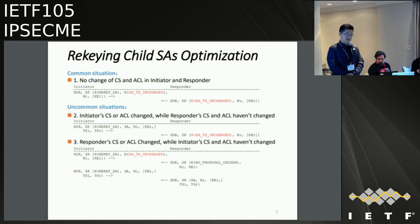Yeah, we basically will. Mike, use the microphone. We will actually implement the new policy on a rekey. So on a rekey of the child SA? Yes. Okay, so you would actually face this case 3.